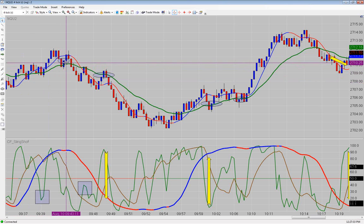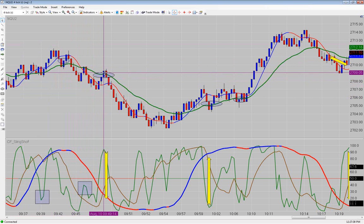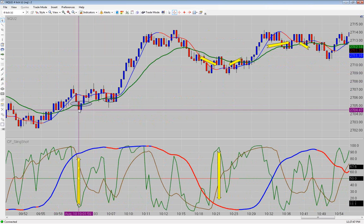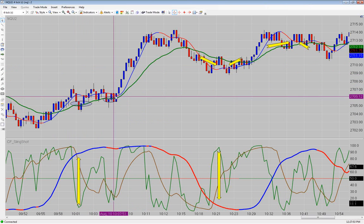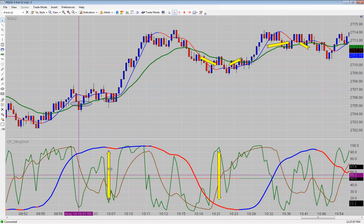We had a bullish cross test of the BBC with an up close. There was an opportunity to get long right there. Here we had a bearish cross test of the BBC with a down close, bearish divergence here, and bullish divergence here. So there was an opportunity on both of those to take a trade. There was one over here and another one over here, bullish cross, tested the BBC, up close, tested the BBC again with the up close, with the bullish divergence in both of these cases.